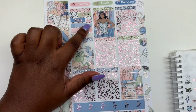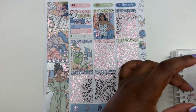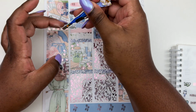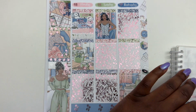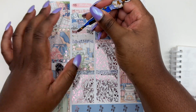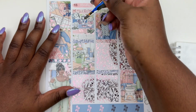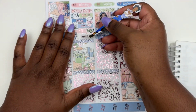For relaxing, that is from Sweet Abby's paper, I believe. I meal prepped, and this is from the character stickers that came with the kit. For my nap, this is from Carly Plans. And for working out, this is also from the characters that came with the kit.